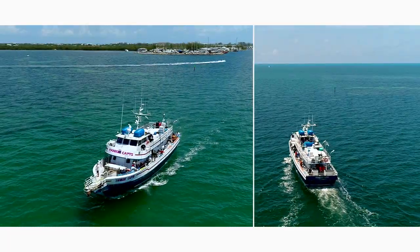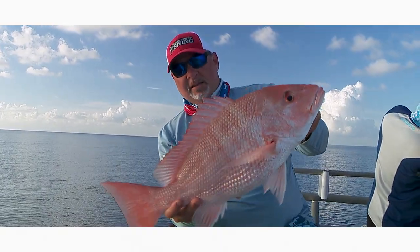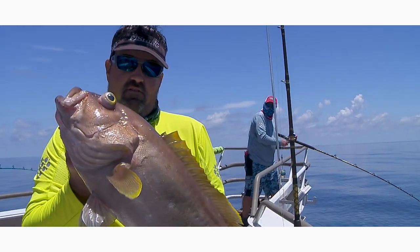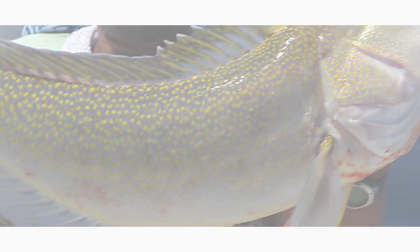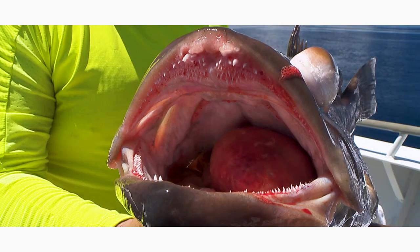Today on Florida Sport Fishing. Sunrise City right here, baby. Beautiful American red snapper. Yellowedge, that's my boy. This is one of my most favorite fish to catch down here. Beautiful. That's why you come out here. You get quality fish like that.